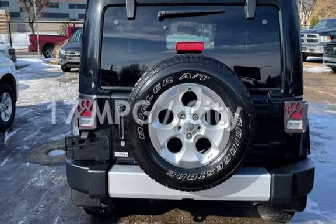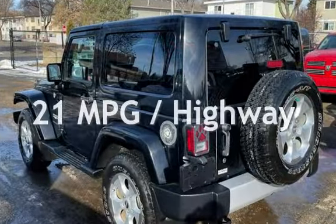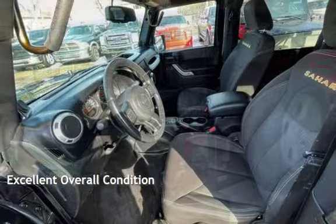Estimated fuel economy for this vehicle is 17 miles per gallon in the city, and 21 miles per gallon on the highway. This vehicle is in excellent overall condition.